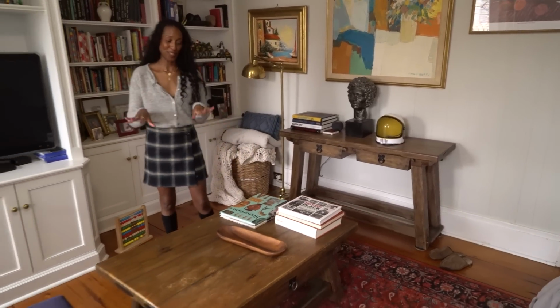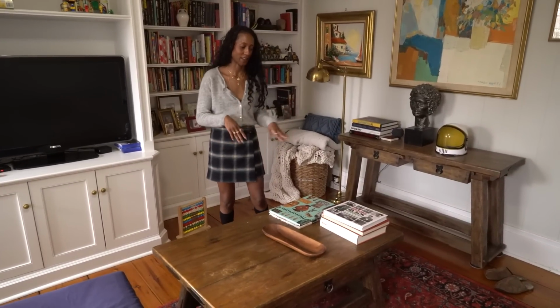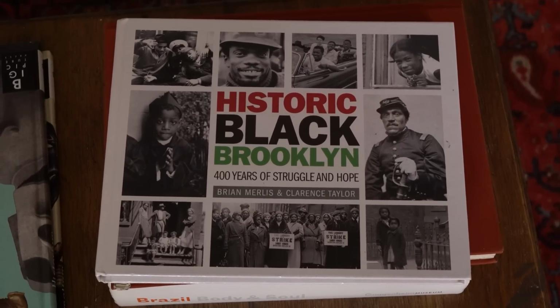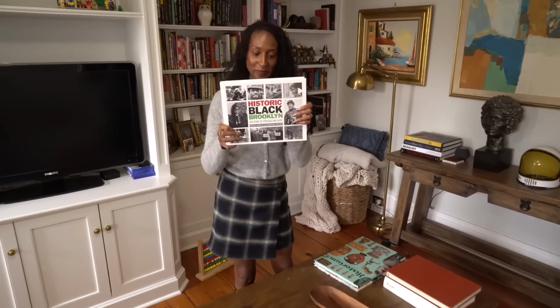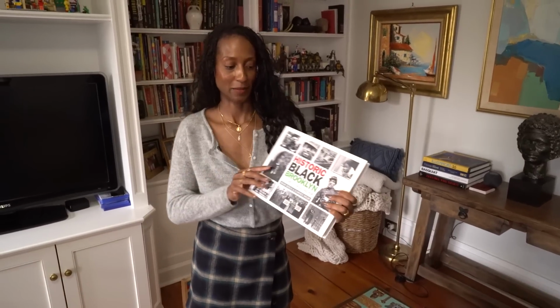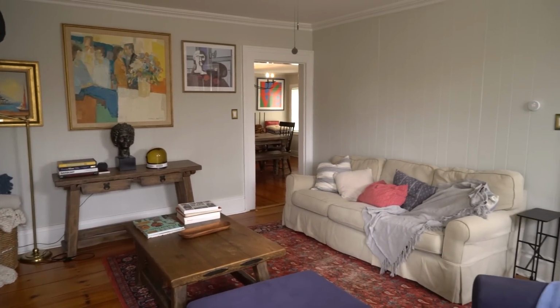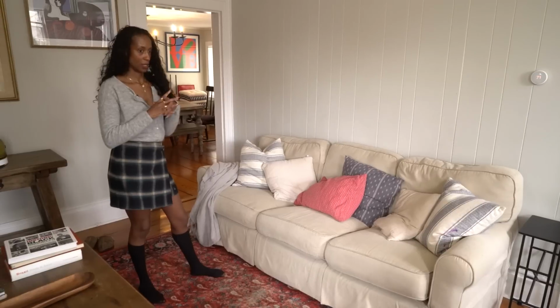The coffee table is really never this clean, honestly, but we do have a lot of conversational pieces like books that we like to go through, and we do entertain. Like this one, one of my favorite books, which is Historic Black Brooklyn. Basically, it shows a lot of old photos from the 20s all the way into now in Brooklyn, New York. It's really cool.